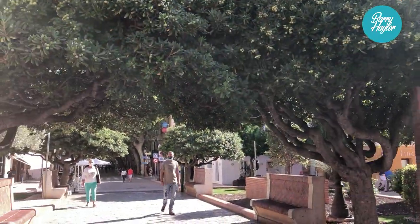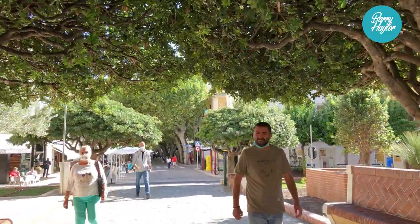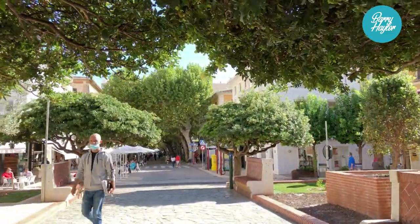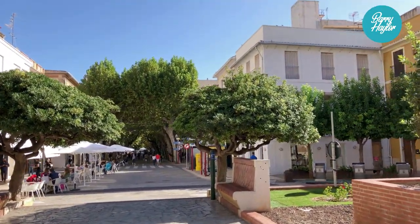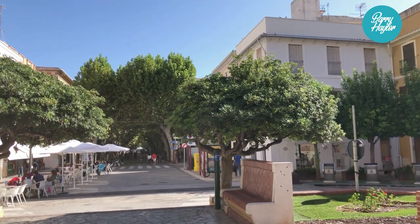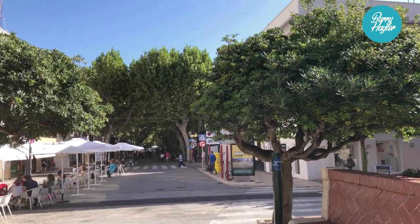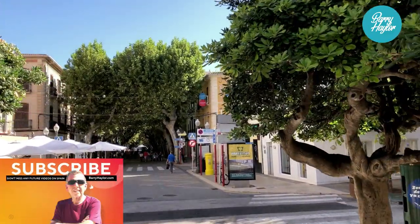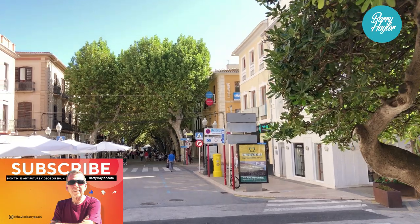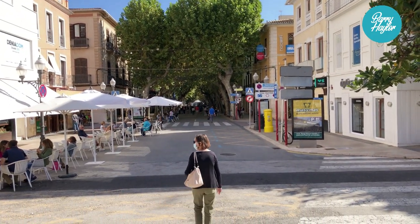And then you can see all the way down the main street here where all the bars and the restaurants are. And you see the tree-lined all the way down, which I think, looking down at that, I think it looks great. It really is very pretty.